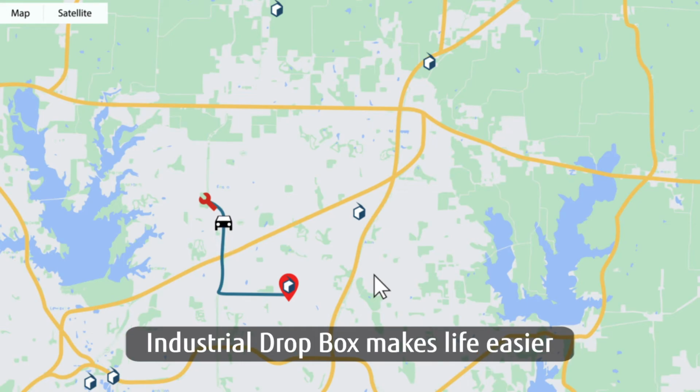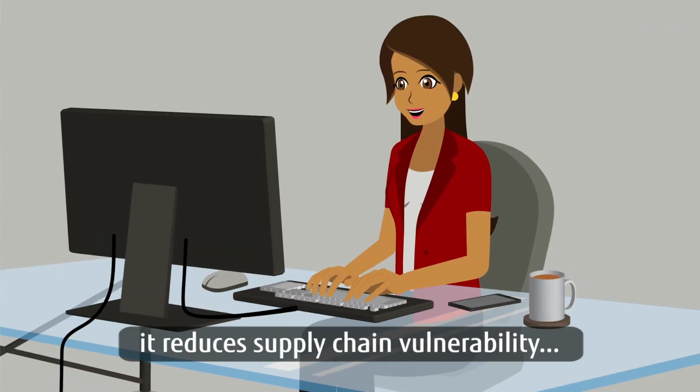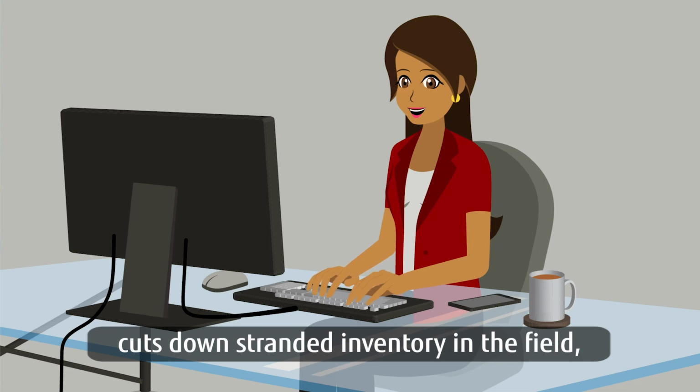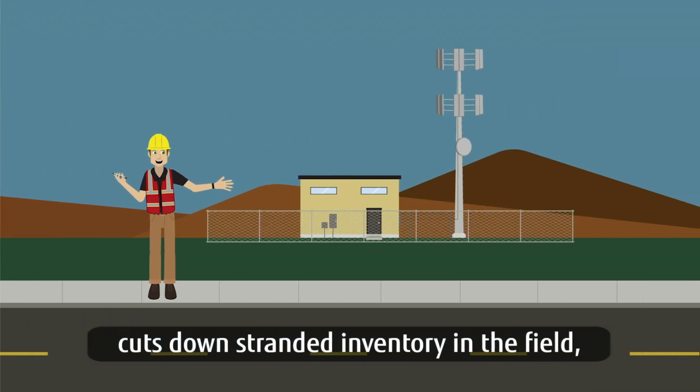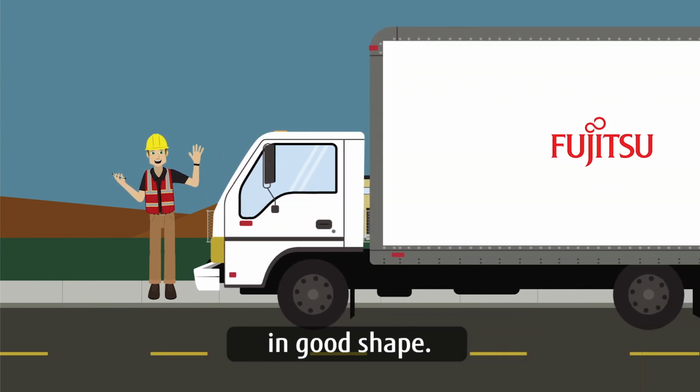Industrial Dropbox makes life easier for PMs and install techs. It reduces supply chain vulnerability, cuts down stranded inventory in the field, and ensures materials arrive in the right place at the right time in good shape.